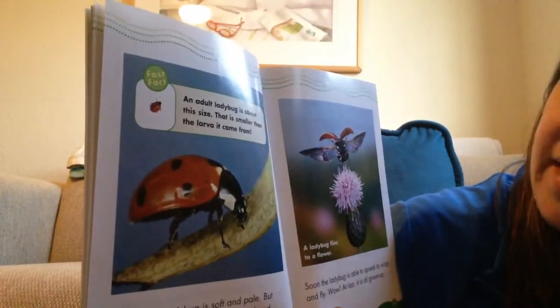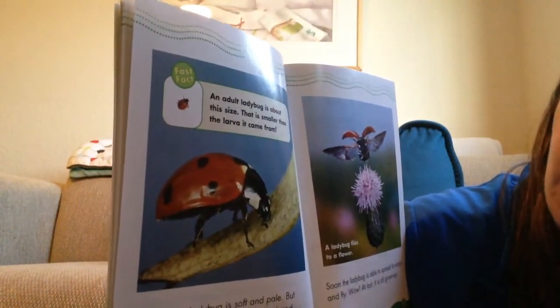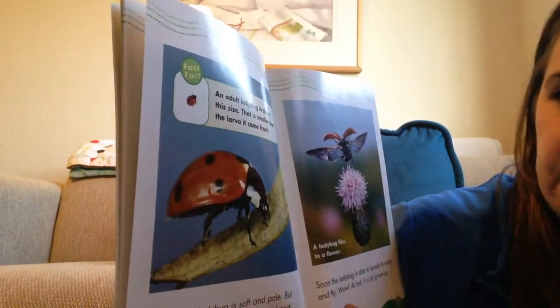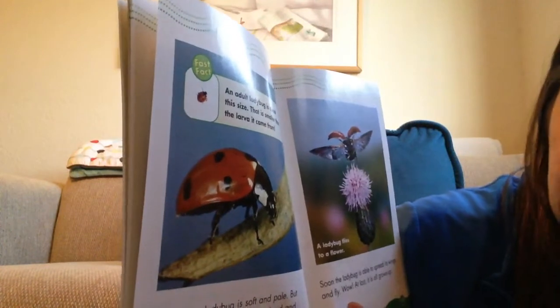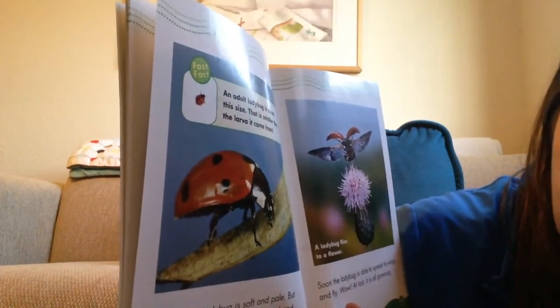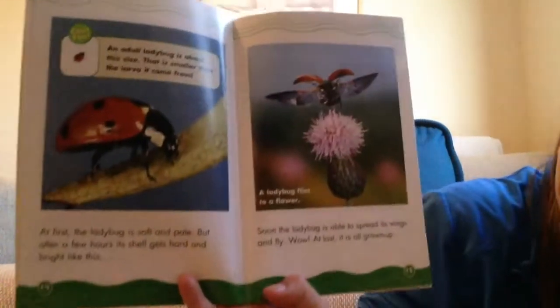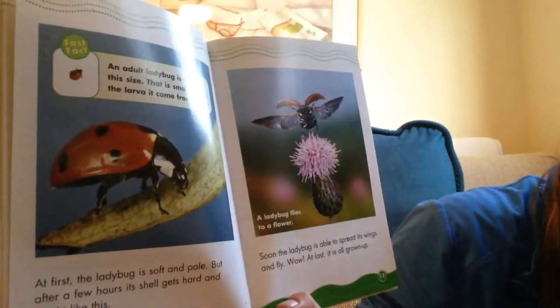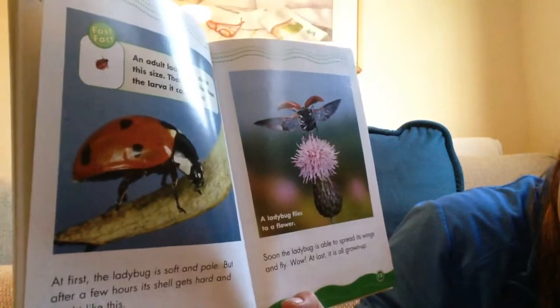An adult ladybug is about this size. That is smaller than the larva it came from. At first, the ladybug is soft and pale, but after a few hours, its shell gets hard and bright like this. Soon the ladybug is able to spread its wings and fly. Wow, at last it's all grown up.